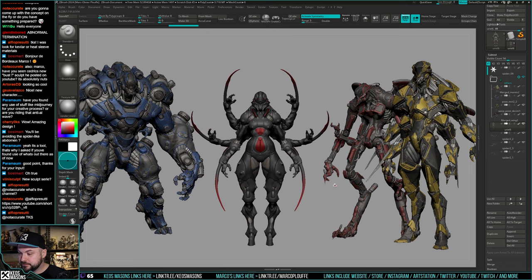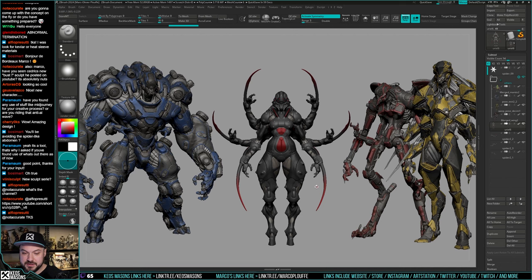And of course, I'm going to be creating this character thinking ahead of how it could be printed, as with all of the other series that I did resin statues of.